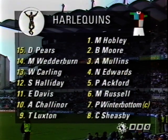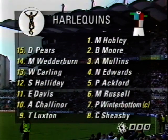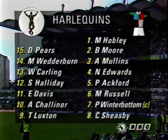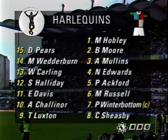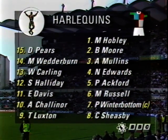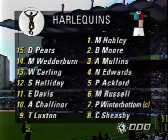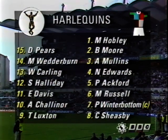Another chapter to add to Paul Ackford's career, and the encouraging news for Quins is that Neil Edwards has recovered from a neck injury and will partner Ackford in the second row. On the flank, Mark Russell, who hasn't played a match since damaging knee ligaments at the beginning of the year, replaces Mickey Skinner. A surprise selection behind the scrum where Craig Luxton displaces the regular scrum half this season, Rob Glenister.